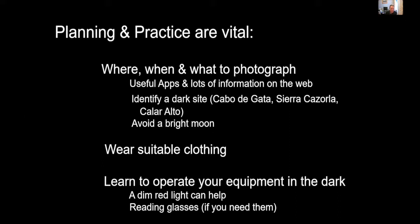To help, do take reading glasses with you. I need reading glasses. Also, a magnifying glass can be quite handy because you need to ensure you'll be using manual focus. You need to ensure things are pin sharp. And if you use glasses, take them.